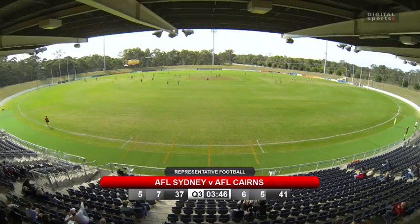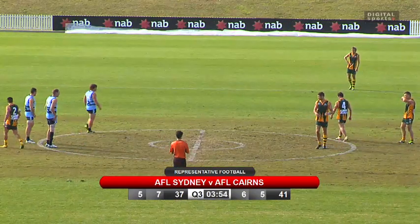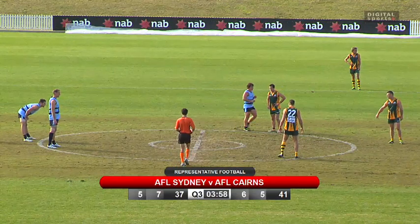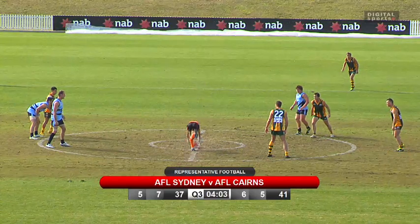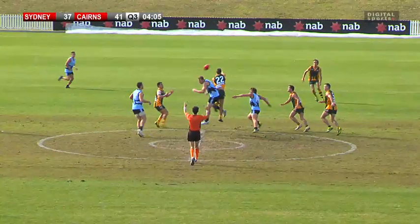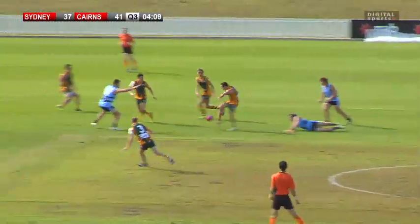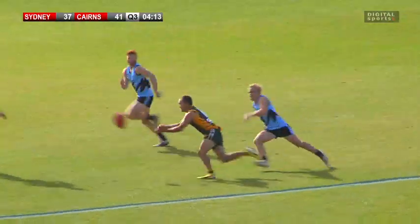So the AFL Cairns get the first on the board in the third quarter. Margin back to 4 points. And it's been a slow start to both the first and second quarters for the AFL Sydney side. And it looks like it's going to start again in the third. Good ruck work there from Westerberg. Just pushes it forward. Armitage's there, couldn't find the handle, and Cairns just pushed forward again. Having to foil the spoil was Nichols.